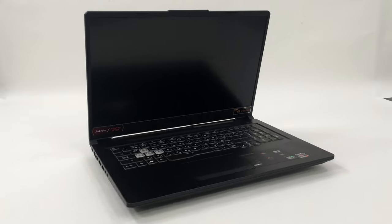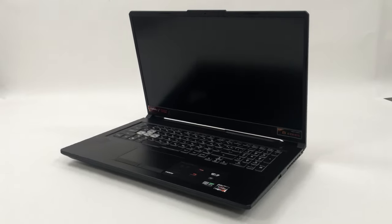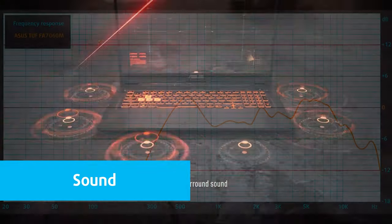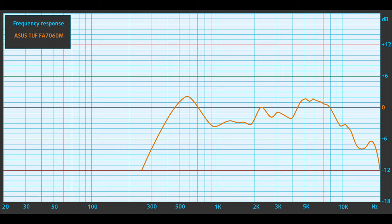Ultimately, this results in a not very pleasant image, but given the budget nature of the device, we can let that slide. The ASUS TUF Gaming A17 speakers produce a sound of very good quality. It has no deviations across the entire frequency spectrum.